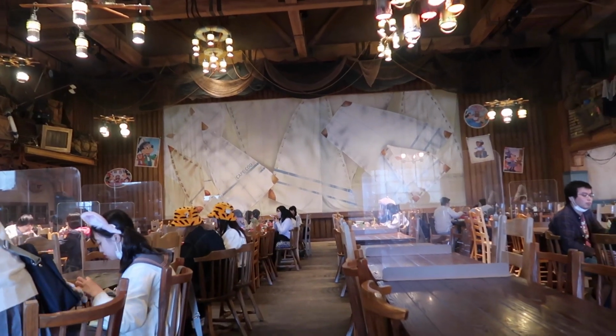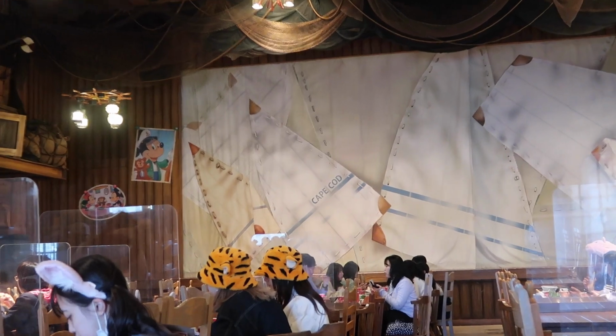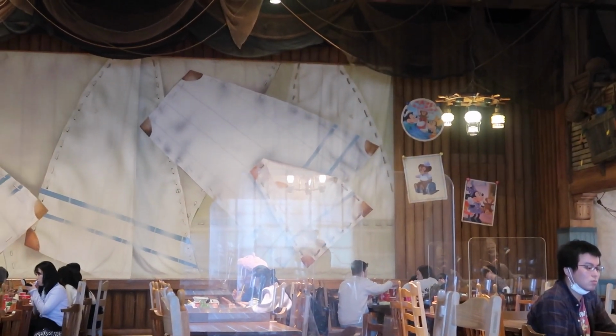This is the theater where they normally have the My Friend Duffy show, but I guess they're not doing it right now and it makes me really sad because I really want to watch it, but I guess I can always watch it online.